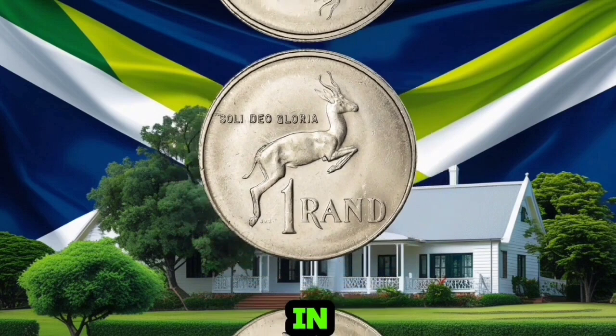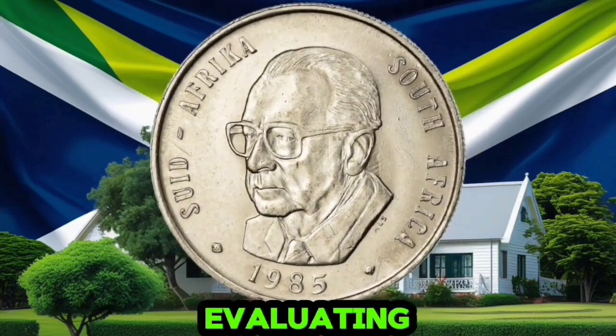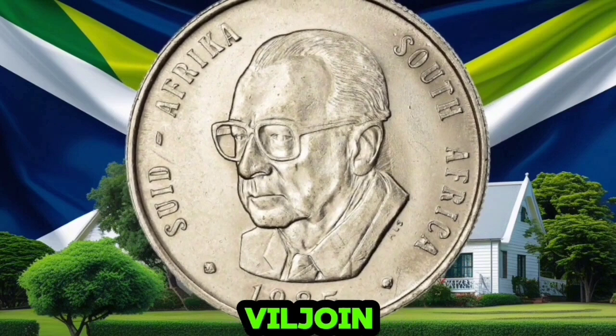Coins like these are not only valuable because of their rarity, but also because they represent a piece of history. Every coin tells a story, and this one, in particular, represents the resilience of South Africa during a pivotal time in the country's history. When you hold one of these, you're holding a physical connection to a chapter in history.